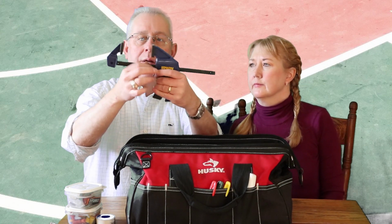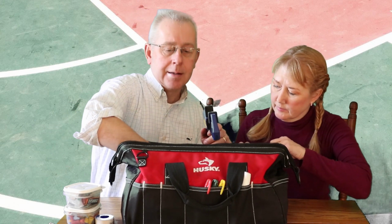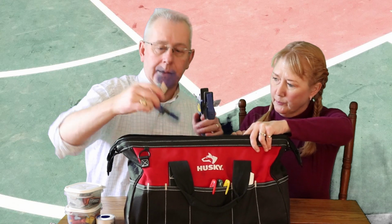This little Irwin quick grip clamp, so you can clamp things. We also have some smaller clamps at the bottom. Like this.